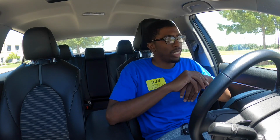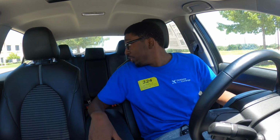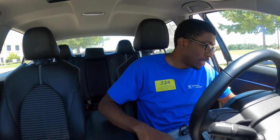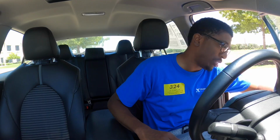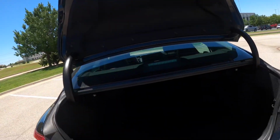But yeah, this is a 2018 Toyota, man. Nice and roomy. You can't beat it. Room for the kids in the back, a lot of trunk space. Let's pop the trunk. Let's show you that trunk space, man. Look at that, all that trunk space.